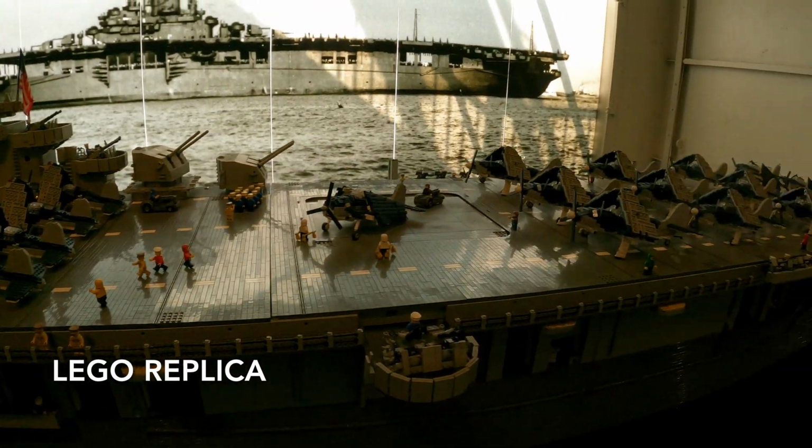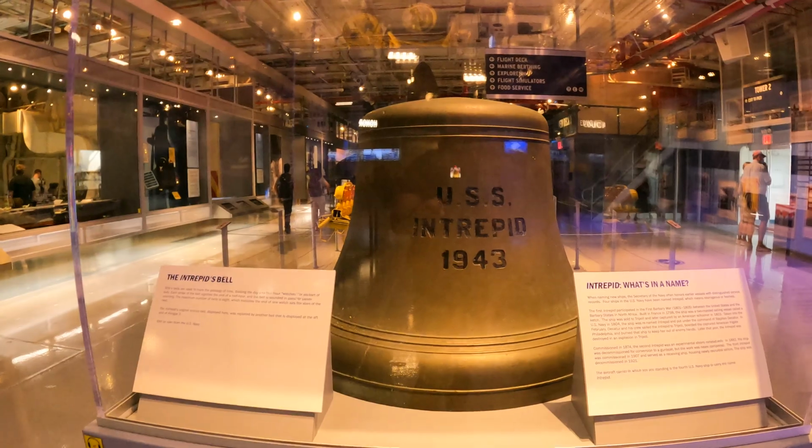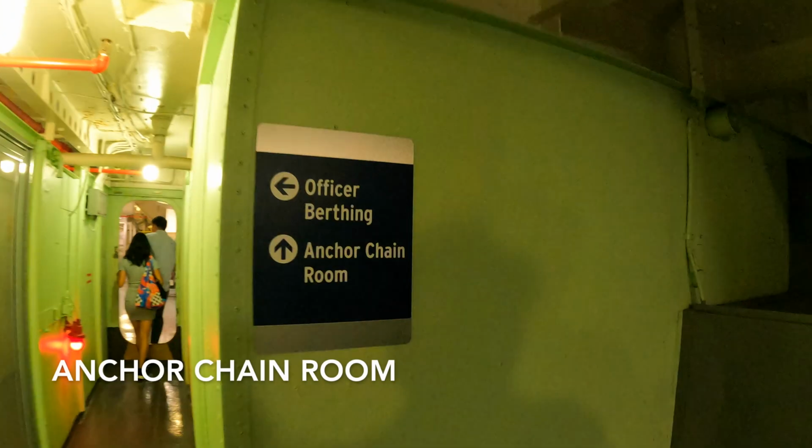Moving along is a Lego replica of the USS Intrepid for the kids, the USS Intrepid Naval Bell, and of course a tribute to Zachary and Elizabeth Fisher, the founders of USS Intrepid.